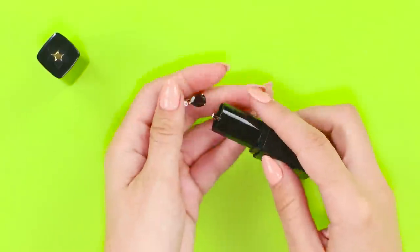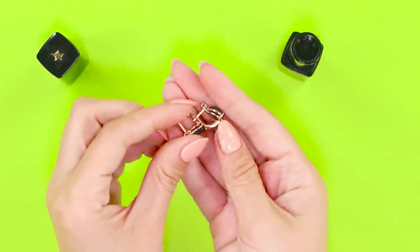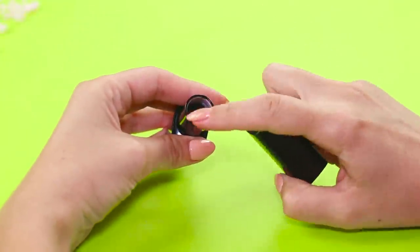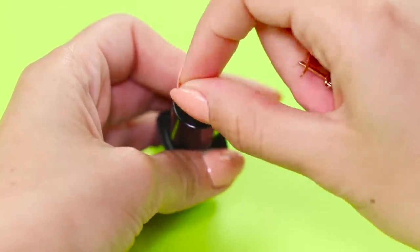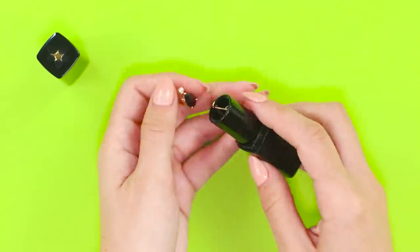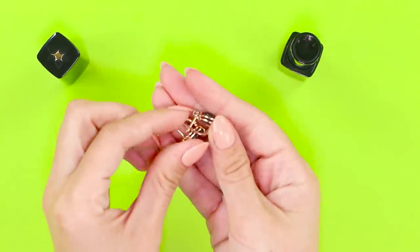A cache with jewelry can be disguised as lipstick. You need a tube of old lipstick. Wash the remains thoroughly and put valuable jewelry inside it. And no one suspects that what you have there is not lipstick, but real golden diamonds.